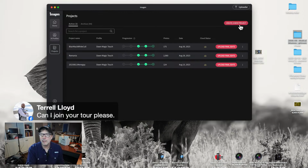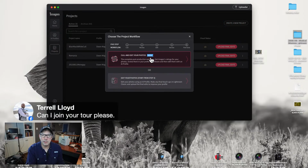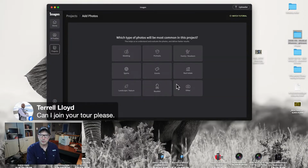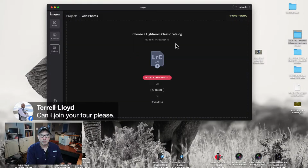So if I wanted to create a project, just come here. It does have a culling feature, but like all the culling softwares out there, they're still very new. I have played with it. It's okay. I wouldn't use it for a wedding, maybe an engagement session, something like that, but it is learning, it is getting better, it is improving. But then I would say, edit my photos. What's it going to be? It'll be a wedding, or it could be other, or it could be whatever I want. And there's tutorials all along the way.